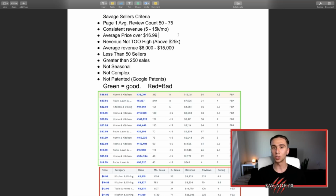Revenue shouldn't be too high. And I love this one. This is one of my favorites. When revenue is really high, say there's several people making like $25,000 per month, it's going to get a lot of attention. And there's going to be a ton of people hopping in that market, which really ruins your chance as a new seller, a beginner seller. Not that you can't come in there and make money. Someone a little bit more advanced could very much prosper in an environment like that. But this is aimed at beginners.